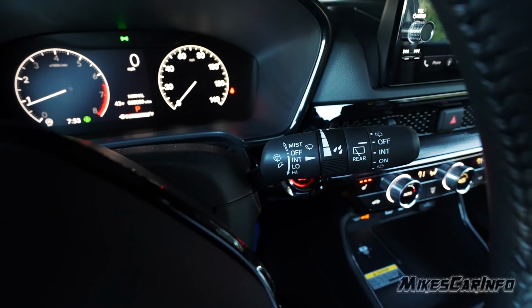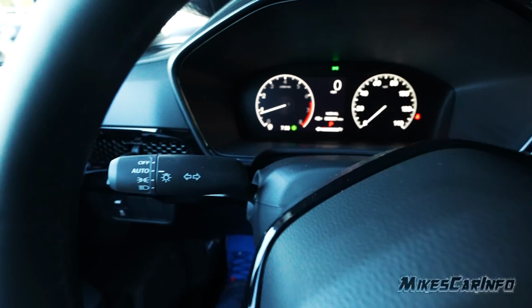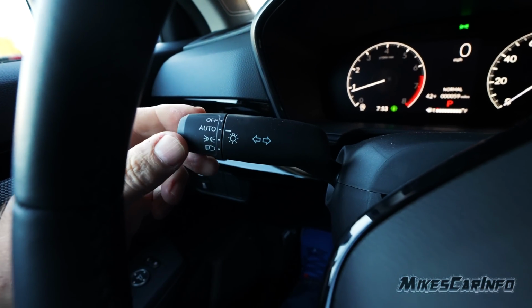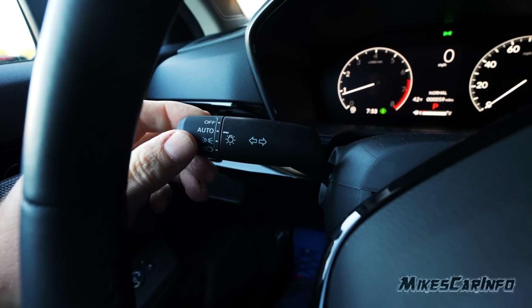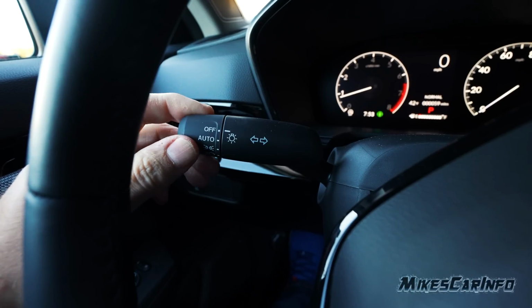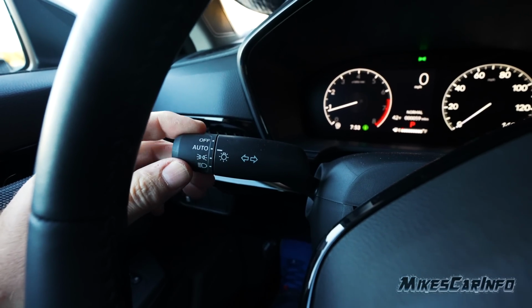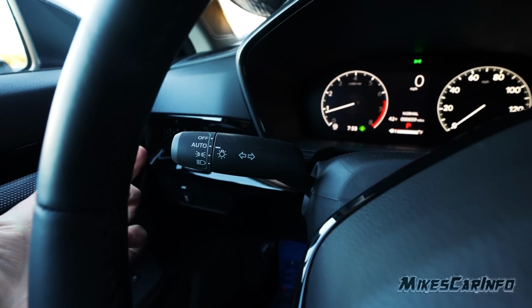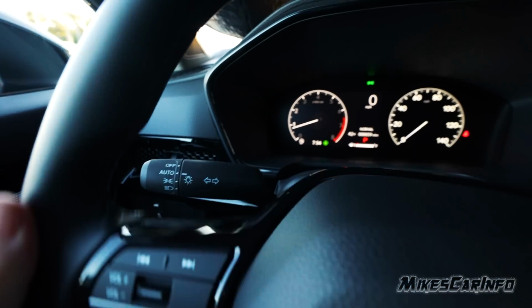Windshield wiper controls are over here for the front and rear. On the left side is the turn signal, but it also has the headlight switch as well. So we have automatic, and you toggle on or off the daytime running lights. So it doesn't stay to the off position. When you let go, it springs back. So you can toggle on or off the daytime running lights, and then you have parking lights, and then headlights here. So the automatic function is the no-brainer default option there.